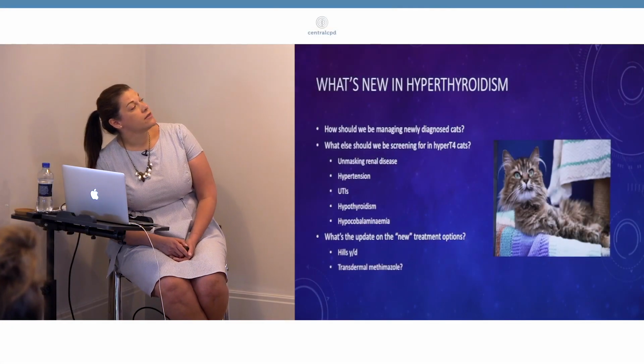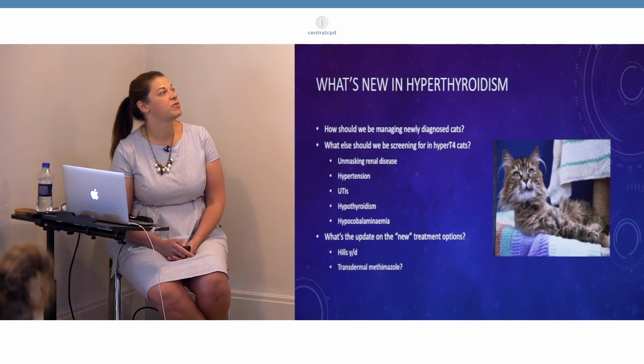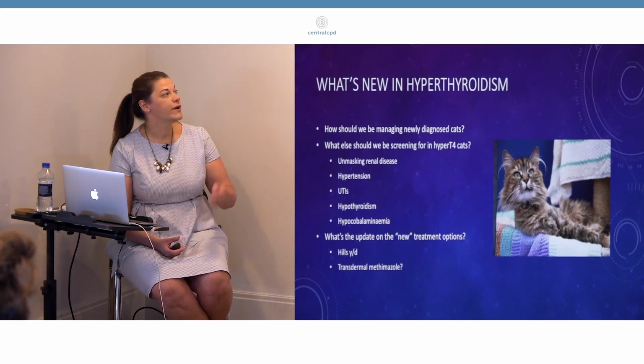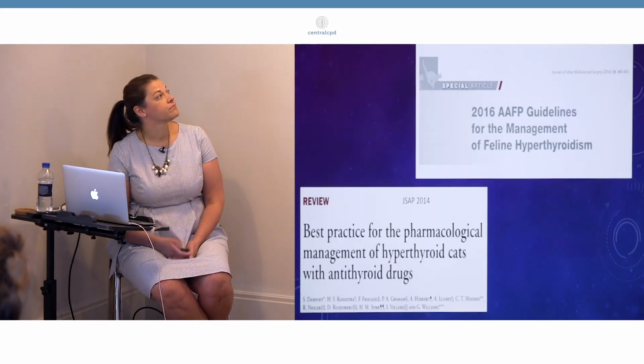So I thought we'd run through what we should be doing with newly diagnosed cats. I'm sure it's what you're doing already, and what other stuff has come up, particularly in recent times, and have a look at these new or newish treatment options. So the YD, which seems to have gone a bit out of fashion, I think, and the transdermal methimazole.